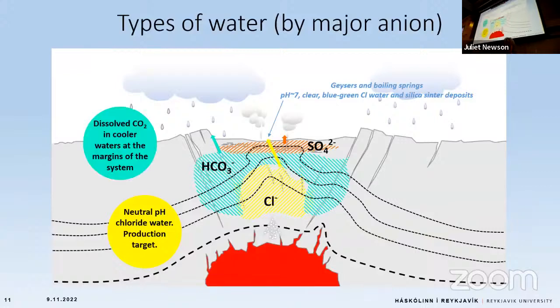The bicarbonate water, as I said, forms because the CO2 dissolves preferentially in the cooler waters at the margins of the system. And if this gets to the surface in the form of springs, then it deposits travertine, or calcium carbonate deposits. And sometimes you see springs with a mixture of calcium carbonate and silica deposits, because, as I said, these waters are often mixed. These are the end members that I'm talking about.